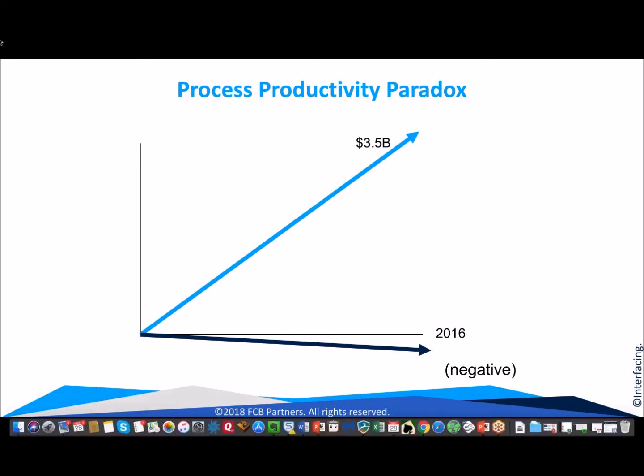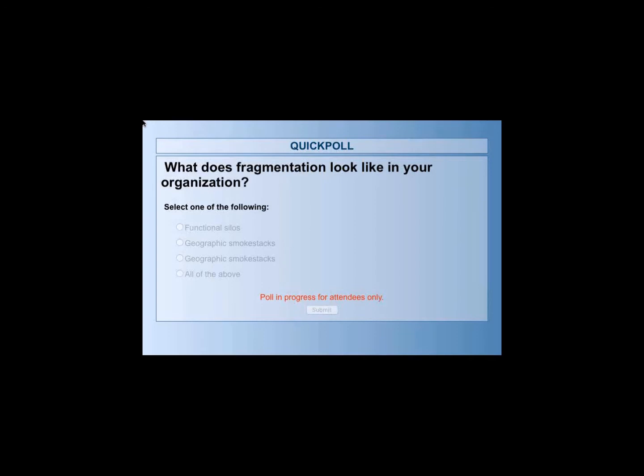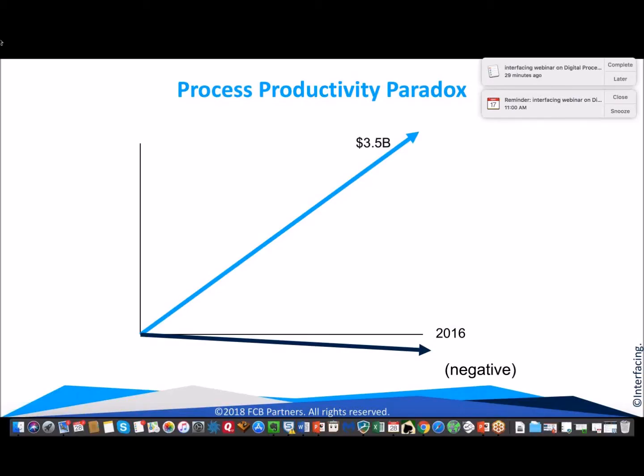Here we have a poll, we could actually ask them what fragmentation looks like within their organization. So we'll launch that and see what the public has to say. Perfect. So if you can jump in and answer that question for us. So looks like 80% is functional silos, and 20% is all of the above.